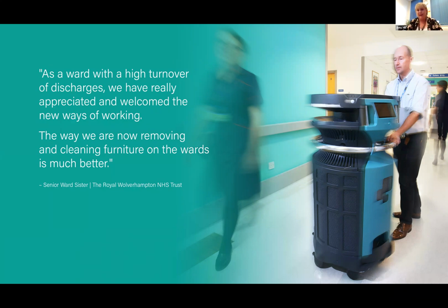The only negatives that we've encountered are that the service hasn't been fully expanded yet, that it's not available on the weekends, and that we haven't included the patient reclining chairs in the day rooms. But that goes back to the whole you crawl, then you walk, and then you run. Yeah, exactly. We're looking forward to the next steps. Definitely. Good. Well, thank you very much, Amy.